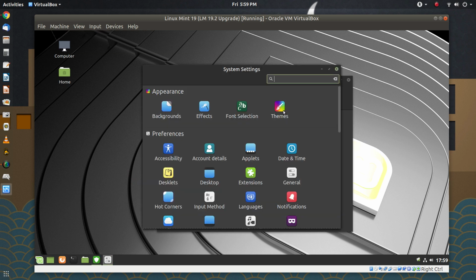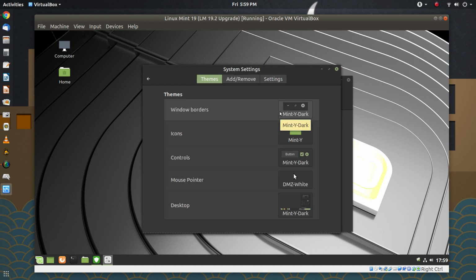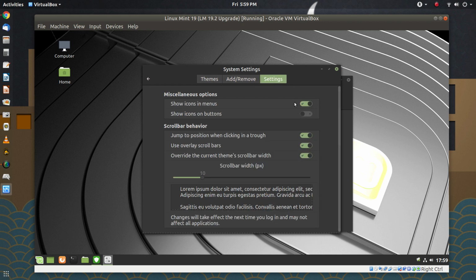Go to themes. For whatever reason, this is very slow, but I don't think this would be this way on real hardware. VirtualBox is slow. Oh, here we go. Duh. It was right in front of you, and if it was a snake, it would have bit you. That's right. Let's just make them really big. What if we want giant scroll bars? Will you let us do it?